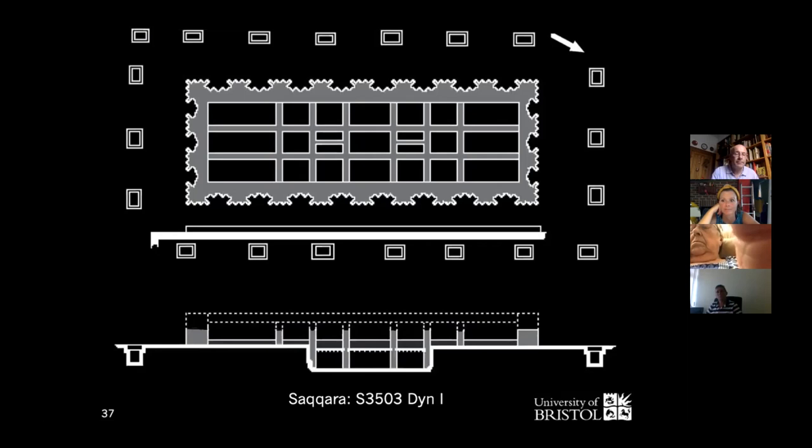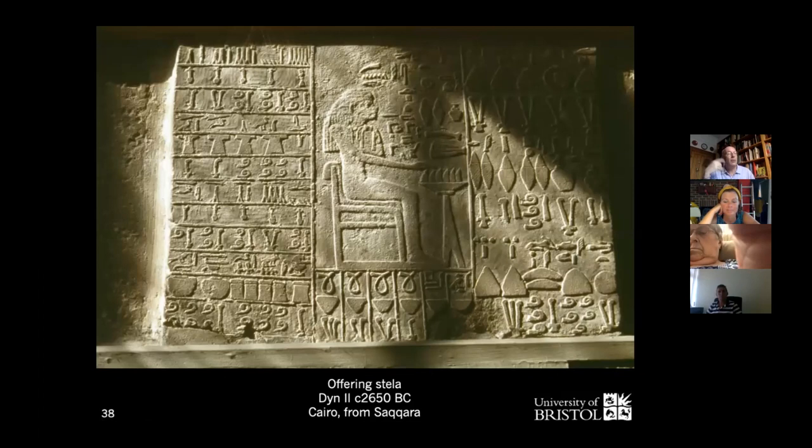And this sort of point of interface, the point where offerings can be made, this is one of the earliest of these offering stelae of a princess in this particular case, showing the deceased in front of a stylized table of offerings. And then around her, where in later times you'd probably have quite extensive texts and spells, there are actually pictures of things she wants. There's clothing, there is food, there is drink, and all these kinds of things.